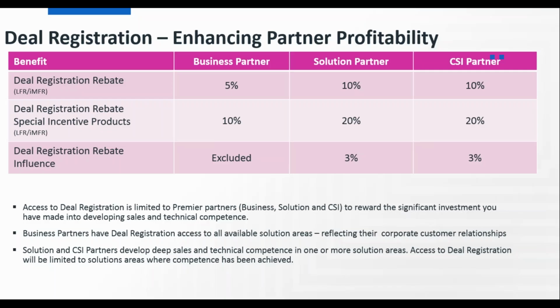Quickly looking at the rebates. So business partners, remember those are the people that only require 5 business sales certifications to qualify as a Premier business partner, will get a default of 5% rebate on new business and 10% on the promotional products when they do a deal registration. Solution partners and CSI partners will respectively get 10% or 20% depending on the solution that's sold into the customer.